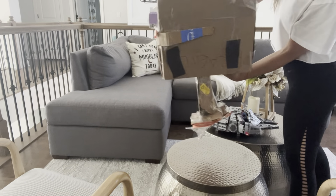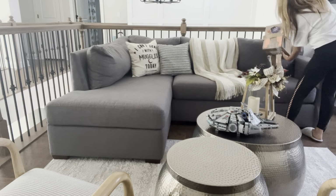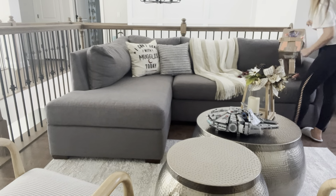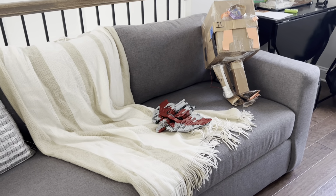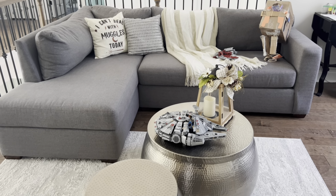Like this is my son's. He loves making these robots. He takes like these Lego motors and puts them inside cardboard robots and gets them to move and stuff. So I figured he would get a kick out of it when he came home if I put this guy on the couch for him to keep working on him. And again, these are just the pillowcases, blankets, another one of his Star Wars Legos, and just makes for a nice cozy space that we can use a lot and has an easy cleanup.